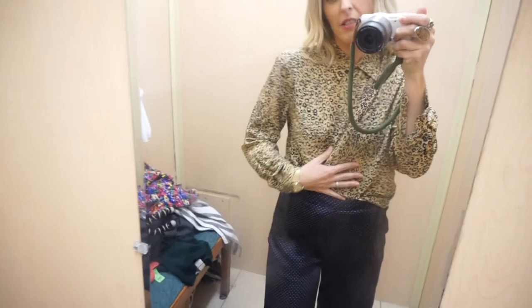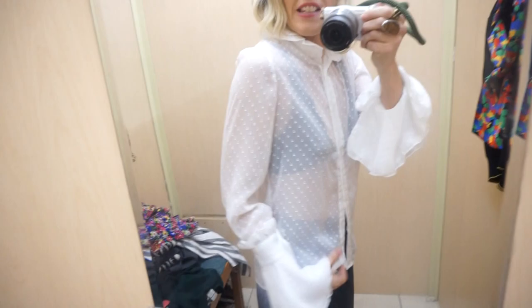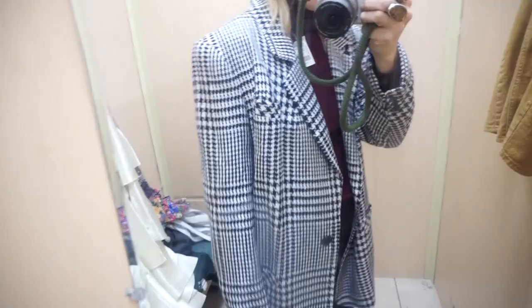I don't have anything this perfect. This is so fun. I love the Victorian look of this blouse. Always looking for great knit turtlenecks. I love this kind of wine color. I feel like this could definitely work in some holiday looks, maybe even the casual holiday look. I think this is a really cute, more of a navy tweed oversized blazer. This could definitely be a good option.